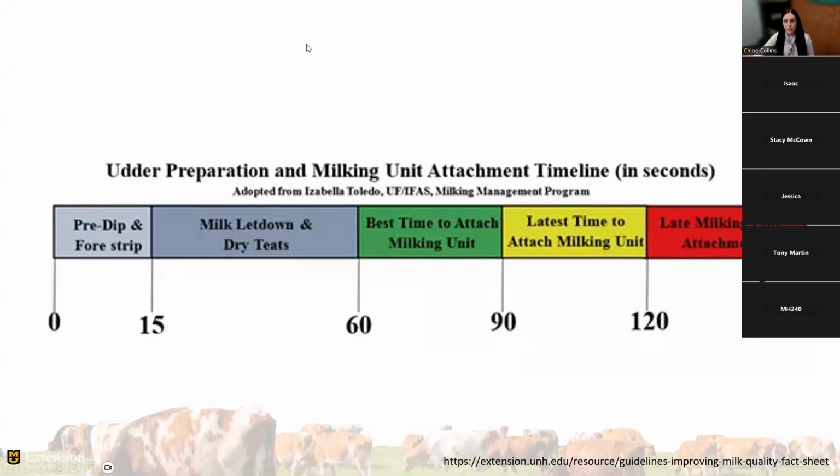If you're not getting this down to the second the first however many times you're milking, it's not going to be detrimental, but this is just the ideal goal. So we're going to start on the left-hand side and work our way through. From our pre-dip, remember that soap-based cleaner, to our forestrip or stripping of our teats should be 0 to 15 seconds. Again, I may disagree with that one because I like that pre-dip on for 30 seconds just to get the maximum cleaning.